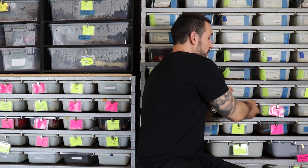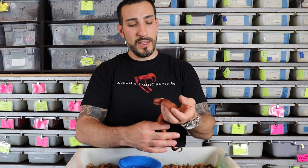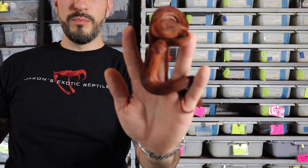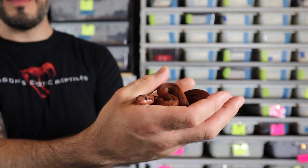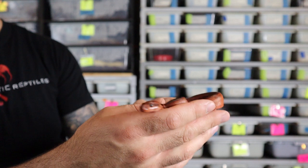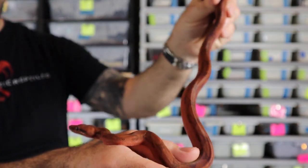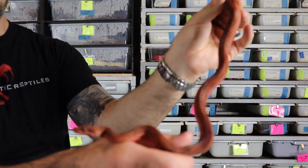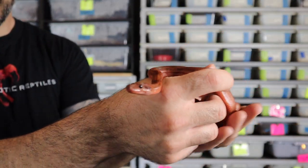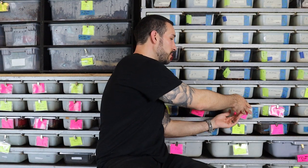That girl's in full shed, so we'll leave her alone. And then this girl is probably not T-positive. I think this one here is just a hypo blood, or maybe a super hypo blood, but a really nice example of it. So just very pretty reds, and I hope this camera's picking up all the colors on this thing. But just a really amazing looking snake. So those are some of my blood holdbacks for the year.